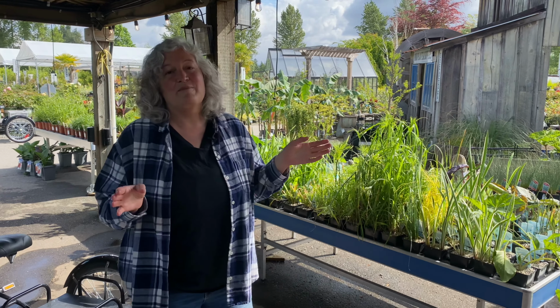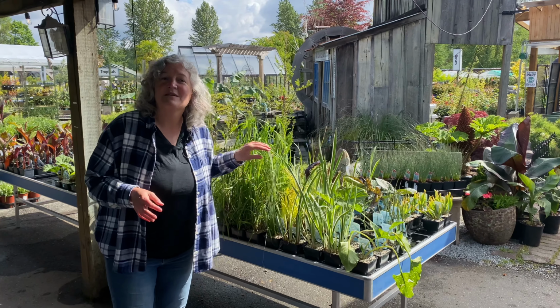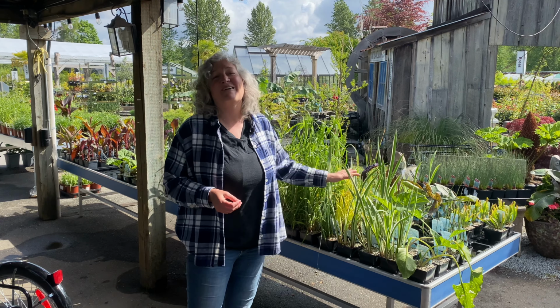So when you're coming in to order your pond plants, our pond plant supplies are coming in at a slower pace than we'd like. So just be patient and know that they are going to come in.